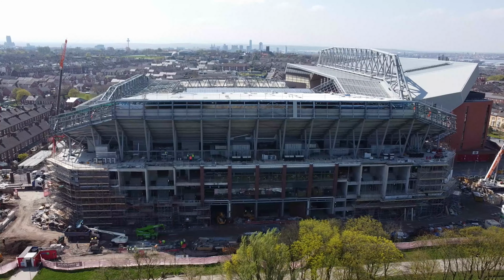You can see that a bit more clearly now the drone's gone a bit closer to the site, so it's all going to look like that at the back. So they're on the way to completing that.